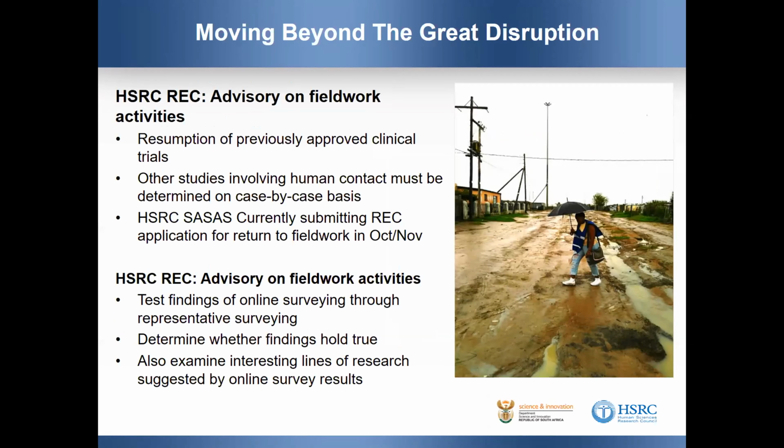All this has been done partly with getting beyond the great disruption in mind. So in the early part of the lockdown, the HSRC put an advisory out, and by level 3, we're allowing certain clinical trials to resume, but there are quite strict regulations preventing other forms of so-called lesser essential research to proceed. We are now, as we're getting close to level 1, putting in a SASAS resubmission to the Research Ethics Committee with an outline of our research plan and the kind of safety protocols we're putting in place, with a planned resumption in October, November-ish.